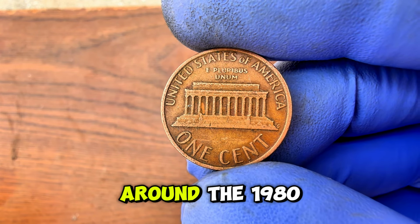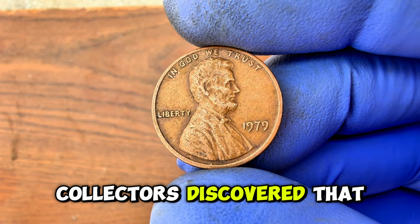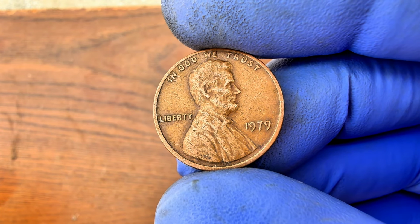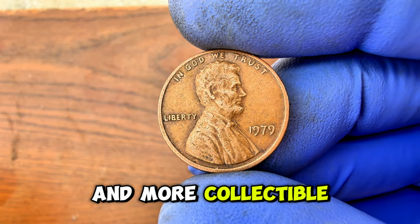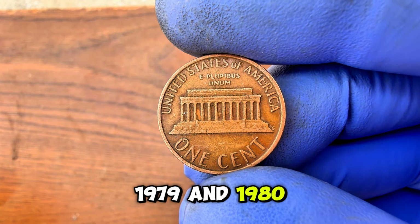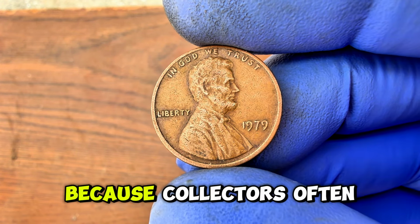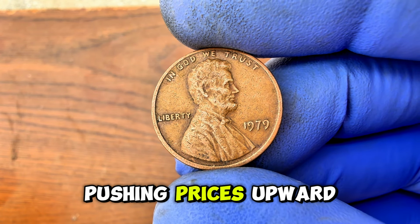Remember that mystery around the 1980 no mint mark penny? Collectors discovered that the late 70s and early 80s were a chaotic period for die preparation. Certain dies produced sharper, rarer, and more collectible no mint mark pennies than others. 1979 and 1980 included. This cross-year connection adds even more demand to the 1979 series, because collectors often want both years in high grade, pushing prices upward.